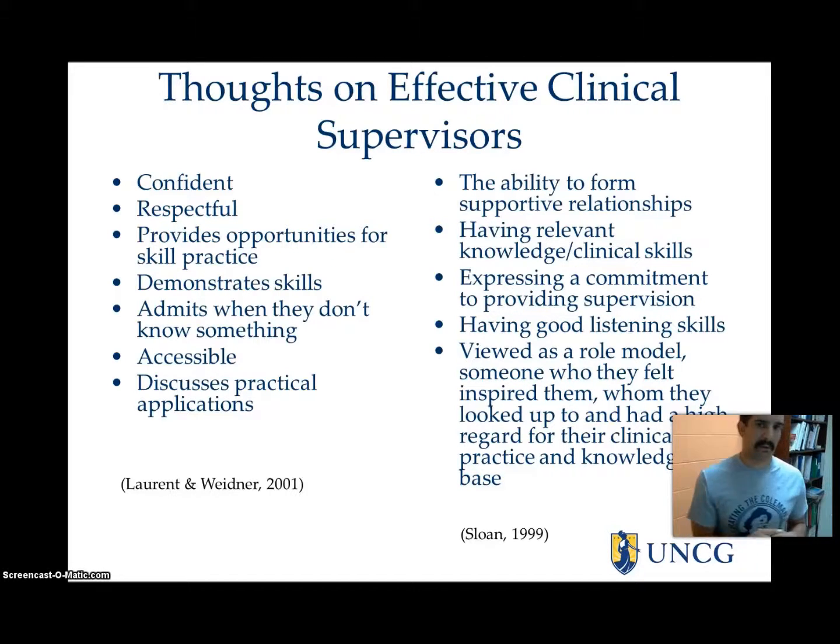You're going to see similarities between what makes an effective clinical supervisor. So we're going to tackle the Warrant-Weiner first. Being confident in your skills and being able to demonstrate those skills are obviously two needed things in an effective clinical supervisor. Being respectful of the student and understanding that they are a student, that they're here to learn, is also needed. Making sure that you provide your students opportunities to practice these skills on real patients in real time. In the later modules, you're going to see how much we pride ourselves here at UNCG on giving our students real-time experiences and working on their autonomy and independent decision making.